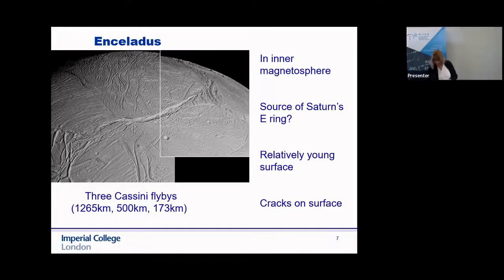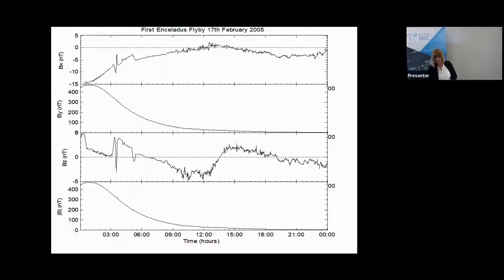So we had two flybys of Enceladus. And you have to be a magnetometer person to get excited by this, but let me talk you through it. This is magnetometer data. This is 24 hours worth of data. And if you measure the magnetic field, it's a vector. So you measure three components of the field, and those first three panels are the different components of the magnetic field. The bottom panel is the magnetic field strength.